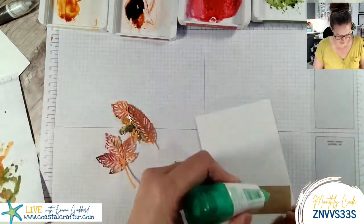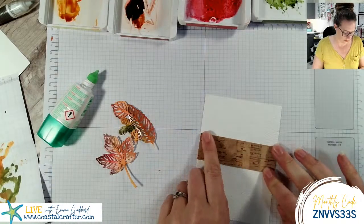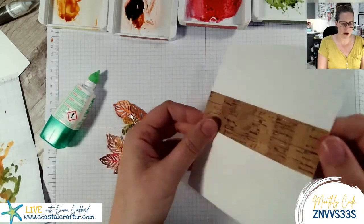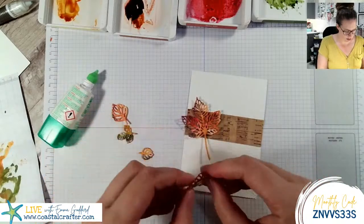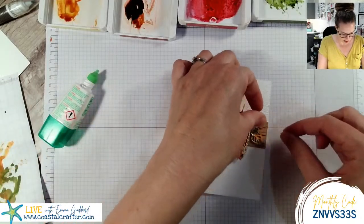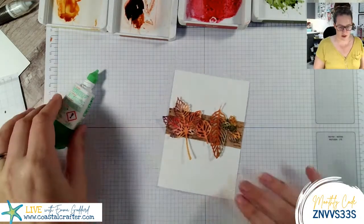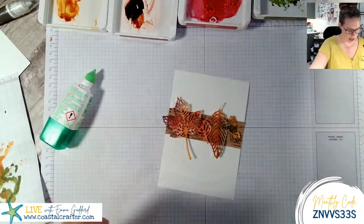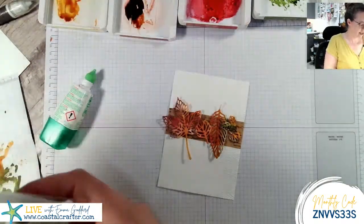Let's put. This cork is awesome because it sticks thin like paper but looks like the cork feels. So it's got that really gorgeous texture. Let's see. I just literally piled them on and then popped a little sentiment. So that's how I had done it. I've put a lot more on this one, but I just layered them, just kept layering and layering. And let's do, it's going to have to be the gold, isn't it?